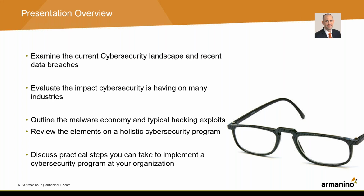And then we're going to discuss some practical steps, because it's one thing to hear what this program looks like, but it may look and feel like you're going to be drinking from the fire hose. So how do you dissect that into the various pieces and put together a plan that is going to be actionable and realistic for an organization of your size? So let's go ahead and jump ahead here, Ryan.